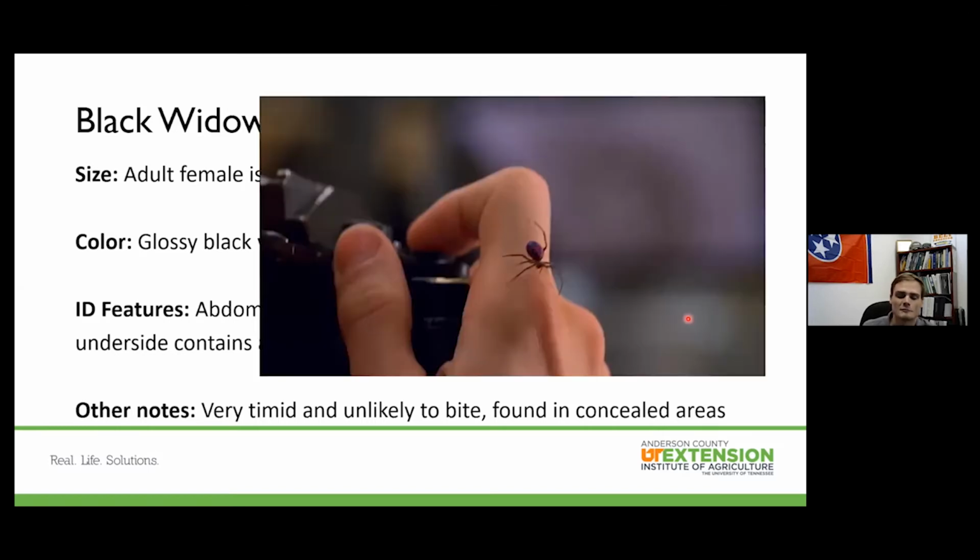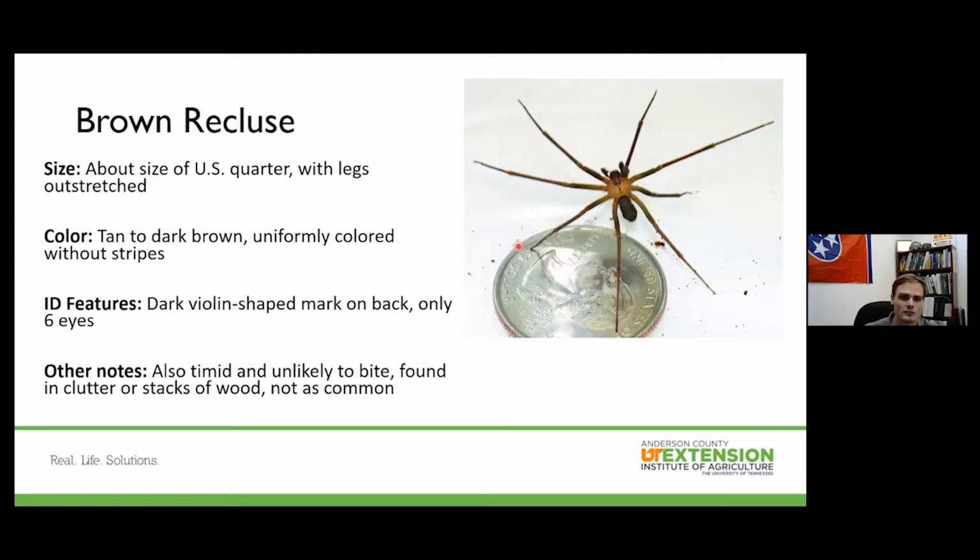One thing that really bothers me is, I don't know if you've ever seen Spider-Man before. I think this one came out in 2004. It looks a lot like a black widow, and trust me, black widows are not going to turn us into Spider-Man. I like that. I found that picture there that looks a lot like it. So, all right, let's move on to our next one.